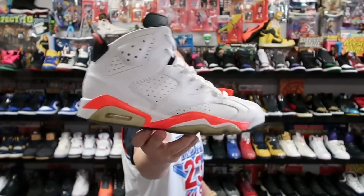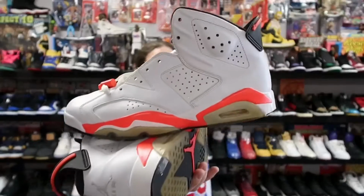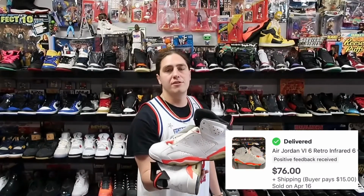Next up on what's shipping, we have a pair of Air Jordan 6 infrareds. These are actually repainted. Had to put that in the listing. Repaint job isn't terrible. Either way, these are heading to Michigan for about $75 plus shipping. Definitely happy about the outcome, and that's what's next on what's shipping.